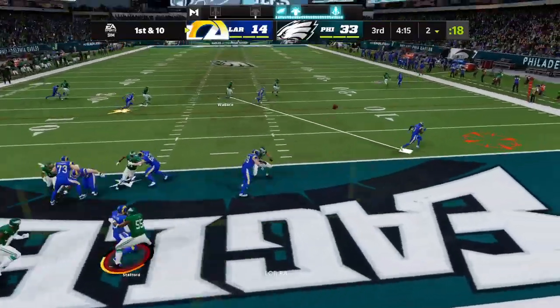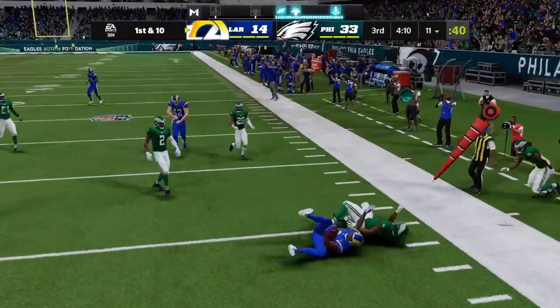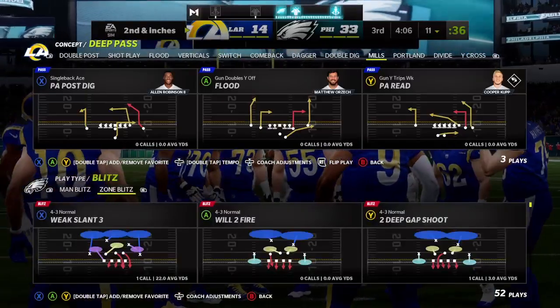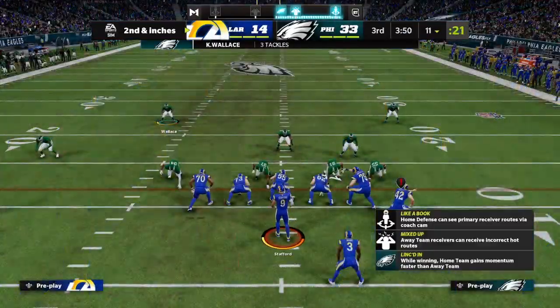Stafford here, coming off his pick six. He'll check this down to Akers out of the backfield. And they'll get him down right around the 11-yard line. And that's good for a pickup of 10 yards. And it'll be second and very short.